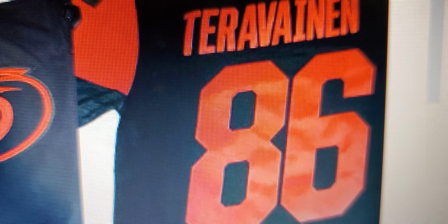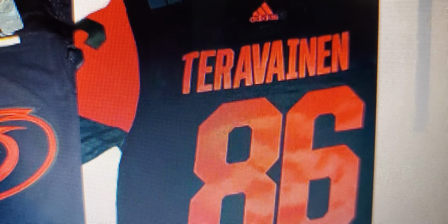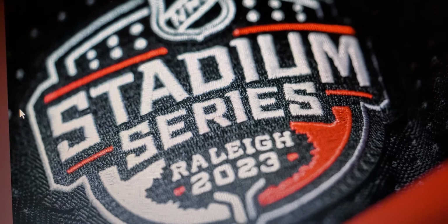Numbering and lettering on the back is straight italicized red with black on the sleeves for the numbers. Inside the collar, obviously, the Storm flags. Stadium Series patch on the left shoulder, and North Carolina patch on the right. The pants even round out this fashion statement with the Storm flags running down the leg. So that'll definitely stand out if it doesn't already.